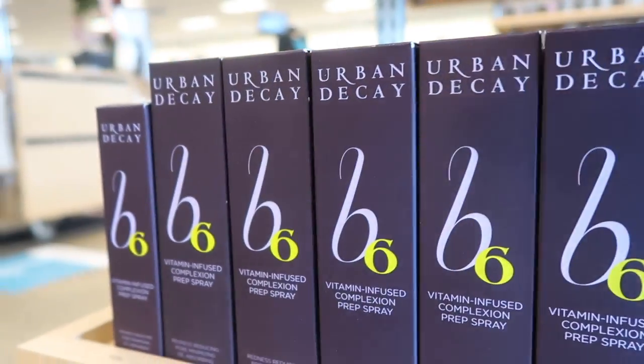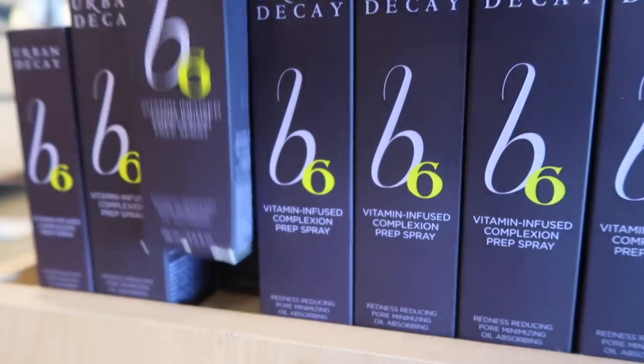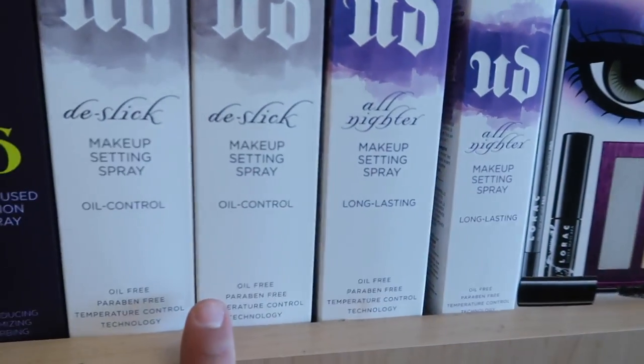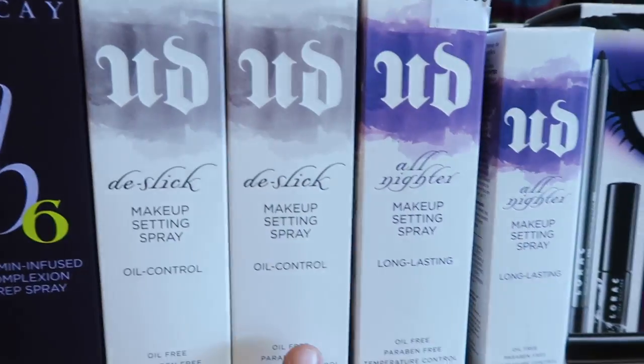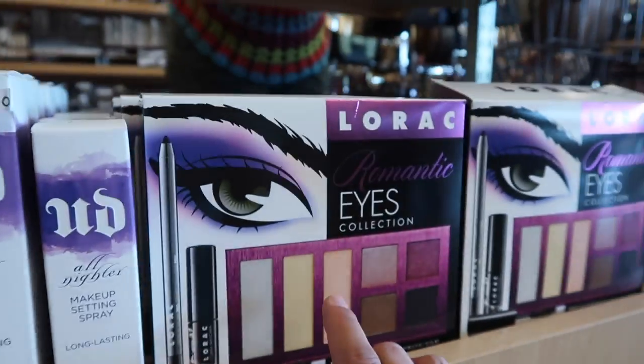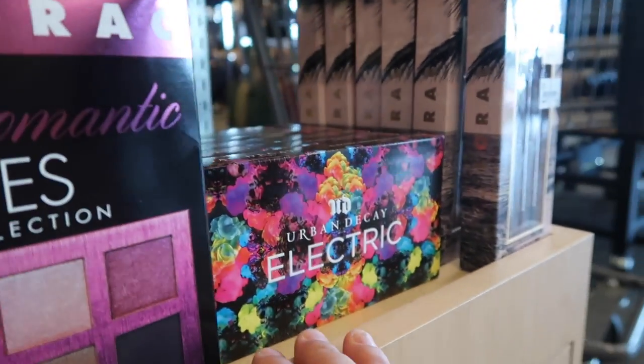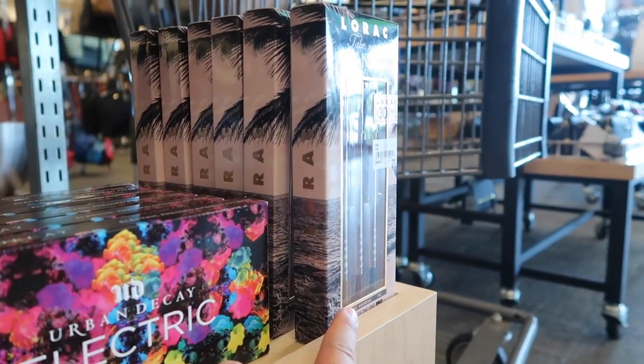And then Retouching Powders, these are, let's see, $25.97. They have the Urban Decay Prepping Sprays. This one's $19. And then they have this one for Oil Control, same $19. And they have this Lorac Eye Collection. This one's $20. And then the Urban Decay Electric. And then this Lorac, the $30 value for $15.